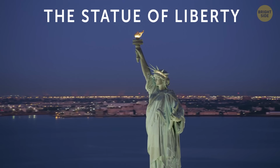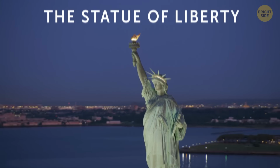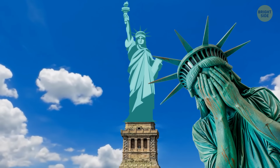The Statue of Liberty has also had a major makeover since it was first unveiled in 1886. Believe it or not, it used to be a shiny brown color, just like a penny. 20 years later, it changed its color to green. It wasn't a fashion statement, but a chemical reaction. The statue is covered with hundreds of thin copper sheets.